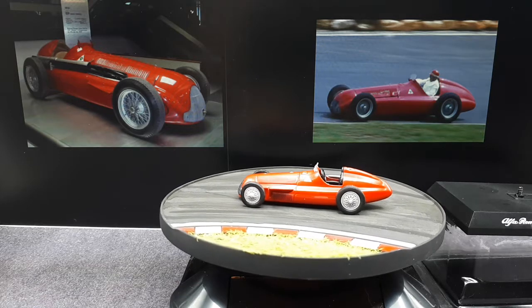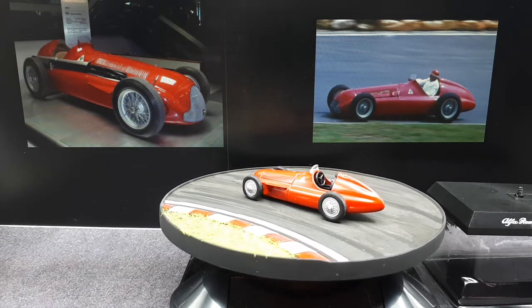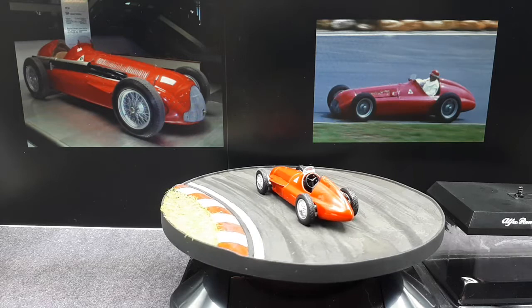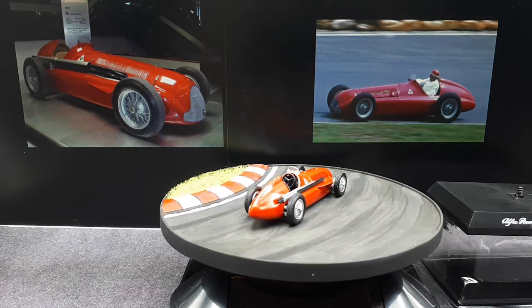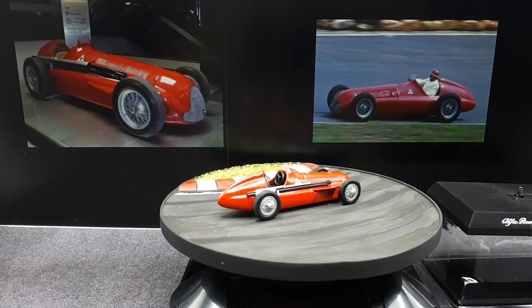Anyways, so that's what I found out about the car, and that's why I wanted to spin it around, and you can kind of decide for yourself, hopefully by now, if you think it looks realistic to those photos. I think it's a pretty good representation.